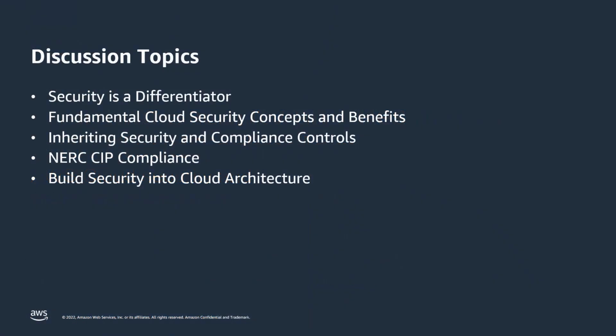On this slide are the topics we'll cover. I'm going to set out some foundational concepts about cloud security. Christine will talk about security assurance certifications and specifically look at NERC CIP, which is applicable to a number of our customers. And then Ranjan will dive into building security into your cloud architecture.